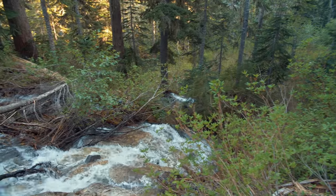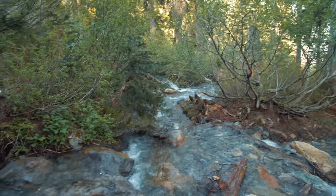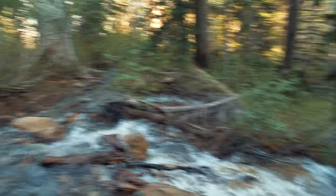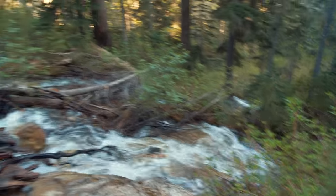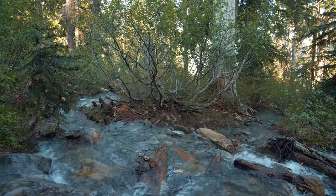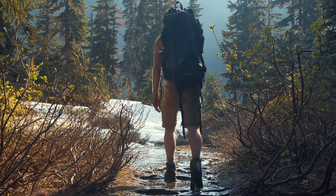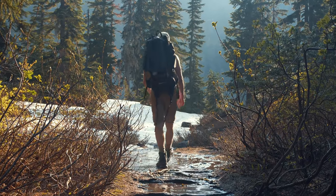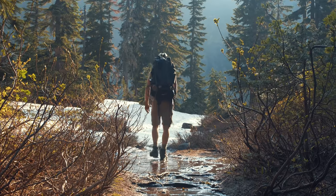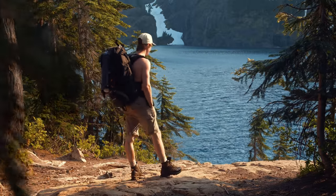I think we have a lot of overflow though because of the heat wave and melted so much snow that a lot of this water just doesn't know where to go. But dang, it makes for a very, very cool landscape. And the moment that makes it all worth it.